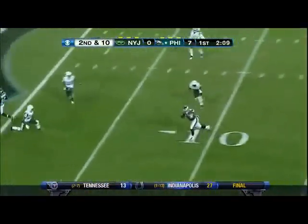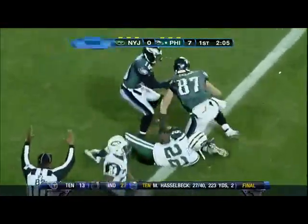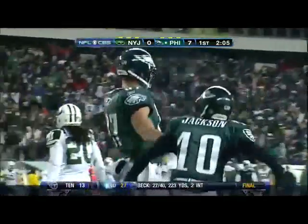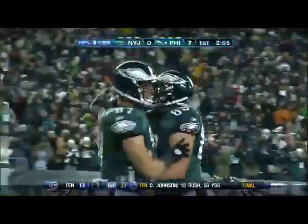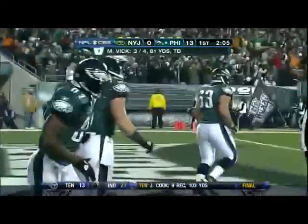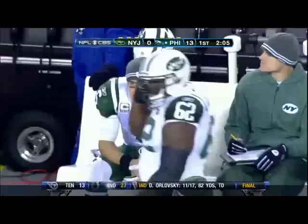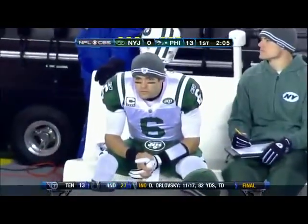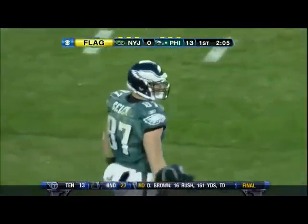Second down and 10 off the fake handoff. Vick's pass. Oh, it's caught! What a catch by the tight end, Brent Celek, and he's in for the touchdown! Celek had it, then bobbled, was able to recover, and comes up with his third touchdown reception of the season. And that is a big-time throw by Michael Vick.